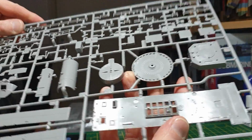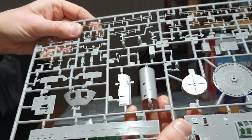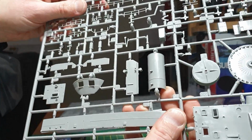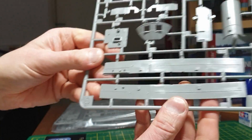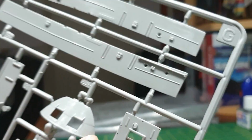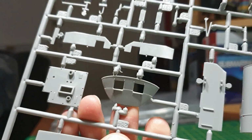Part of the deck housing there for the main bridge. And then obviously you've got your smokestack here. There is a little bit of flash here and there, but again, it's nothing a sander can't get rid of. Again, you've got side compartments for the deck here, or crew compartment. Again, I like the way they've got the porthole detail there. Very nicely done. And the rear part where the actual depth charges come out is nicely done as well.